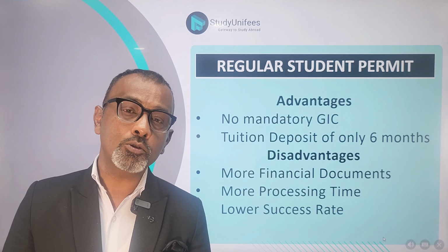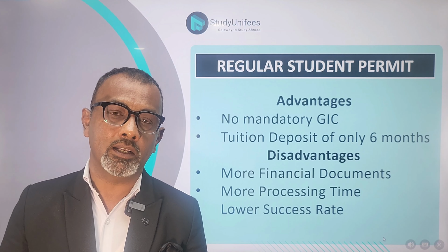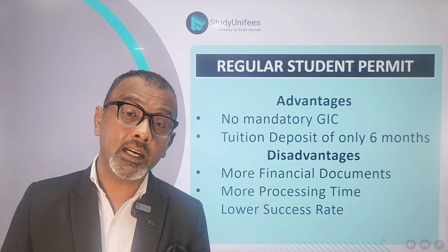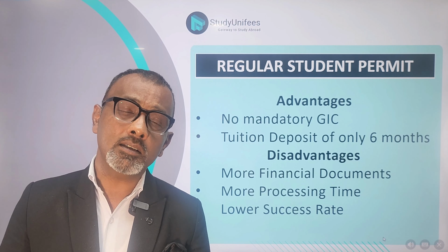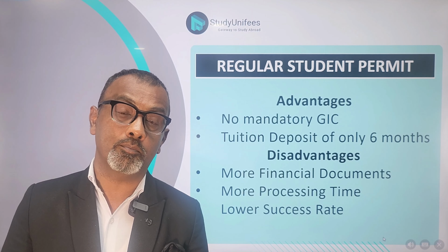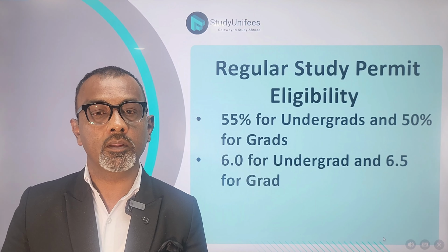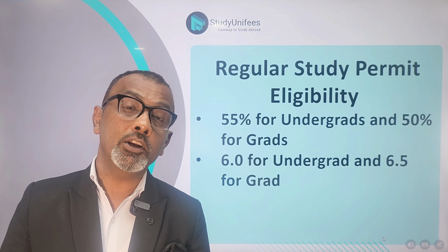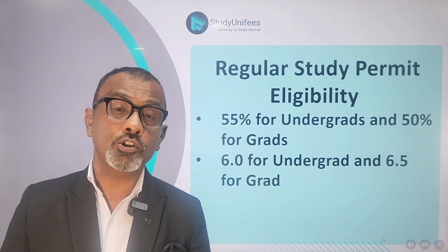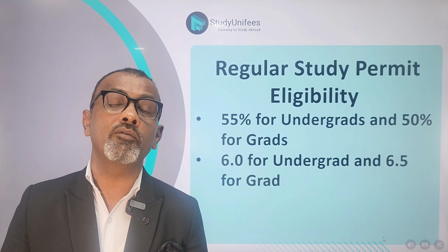Generally speaking, students who apply through regular student permit have to show more financial documentation, which is more comprehensive. Also, there's a much longer processing time. It can take up to 8 weeks. And there's a significantly lower success rate for visa issuances if you apply through the regular student permit. Next, let's understand the eligibility to apply for a regular student permit. You must have 55% in your grade 12 for undergrads and over 50% for grads. Also, your IELTS overall band must be 6.0 for undergrad and 6.5 for grads.